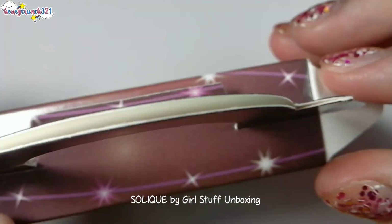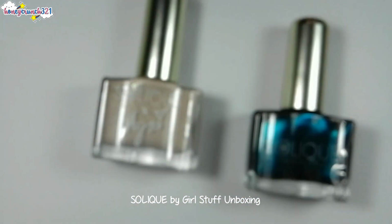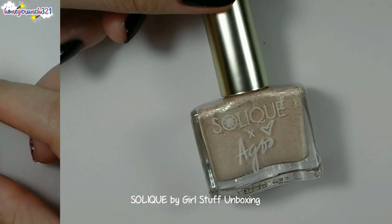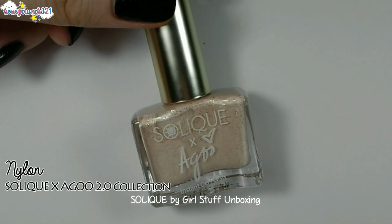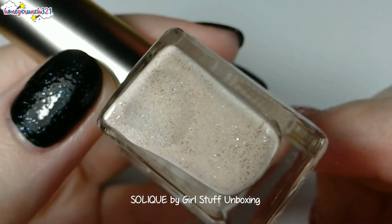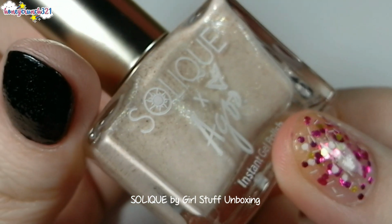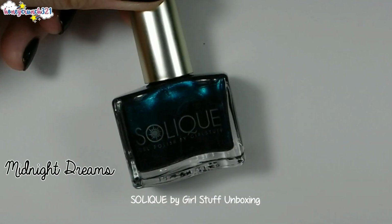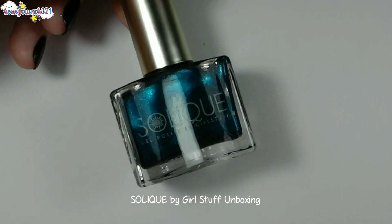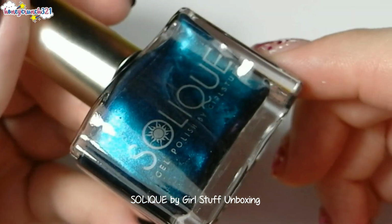Now, let's open the box. This is Nylon. According to their site, this shade is a luxe neutral with gold specks that elevates the classic nude. Then the next one is Midnight Dreams. It has a shifting shade of blue to green with a hint of purple. According to their site, it has a frosted finish.